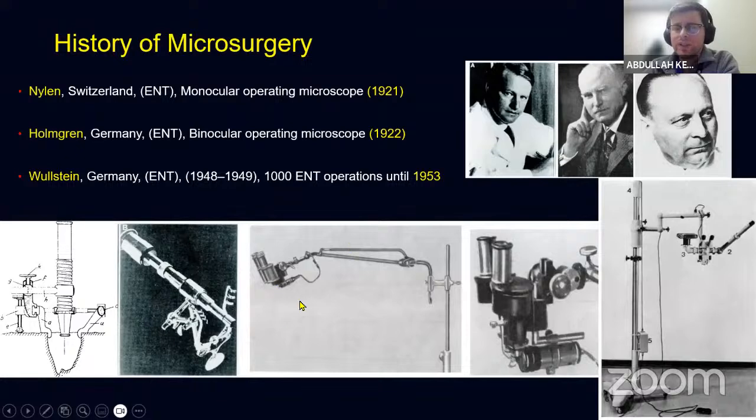He was also using different kinds of microscopes. Holmgren started to use binocular microscopes, and he got a drill stand and attached a binocular microscope, as you can see here, and started using it in his otosclerosis cases. Also, another ENT surgeon, Wullstein from Germany, Würzburg, started to use the microscope in surgery until '53. He performed 1,000 cases with the microscope.